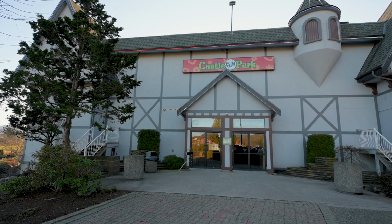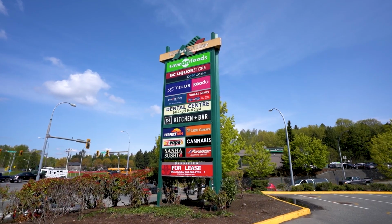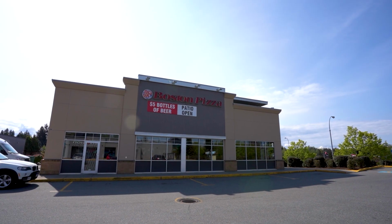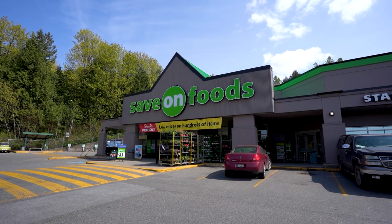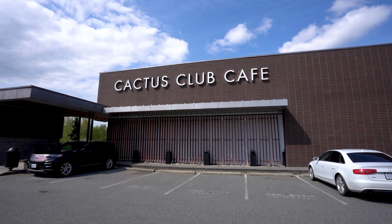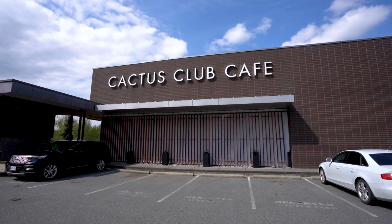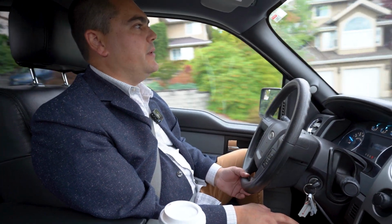As well, on the other side, if you're looking for places to eat at, there's Boston Pizza. There's Cactus Club, which is on the corner of Sumas too as well. That's literally like a 2-minute drive from this neighborhood. Multiple sushi restaurants, multiple pizza restaurants. You've got Good Life Fitness, which is just down the street here on Whatcom too as well at the Co-op building. There's a lot to do around here.